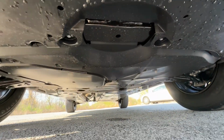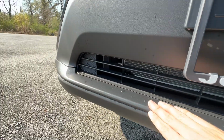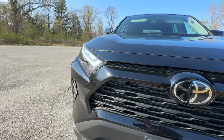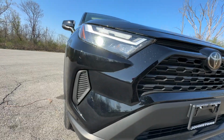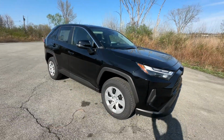Lots of panels, so that helps with the airflow, keeping things clean. This is a non-painted black over here and here as well. That's going to really take the beating for daily driving very nicely. On the XLEs, you used to get the option for fogs. Now you got to go to XLE Premium. Most people don't care too much about that. Let's get a side profile view.